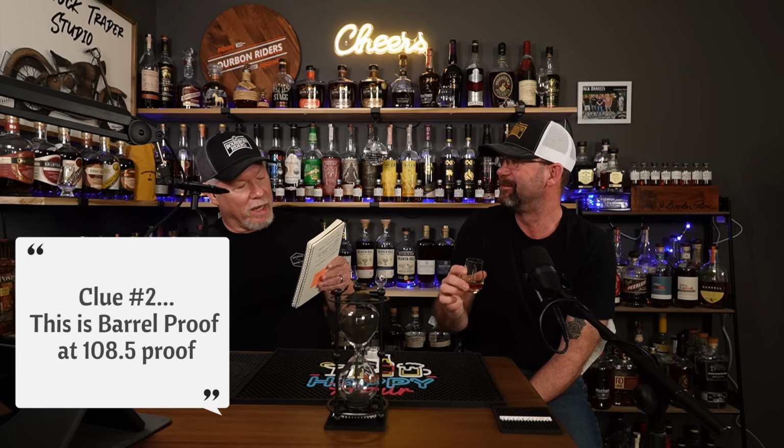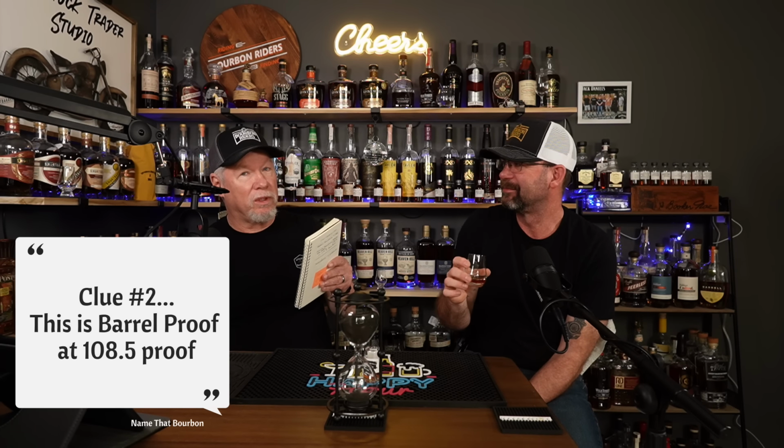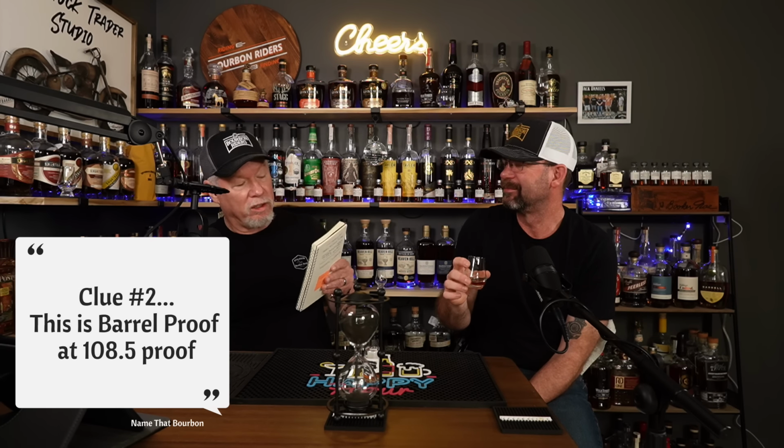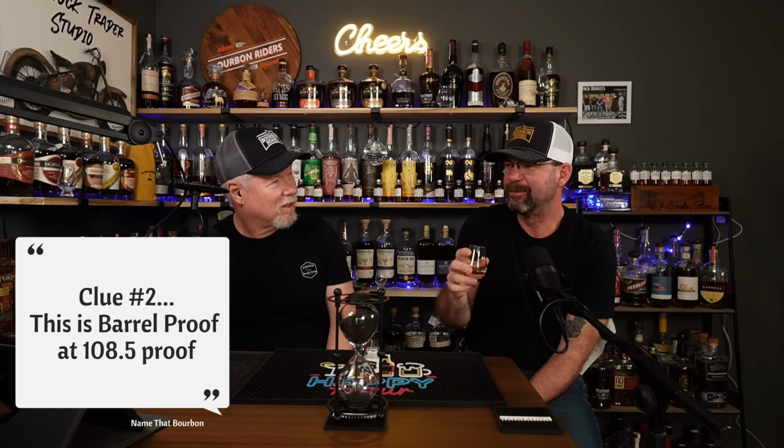All right. Clue number 2. This is a barrel proof bourbon, but it's a low entry barrel proof at 108.5 proof. There isn't a lot of them that come in at 108.5. Just Wild Turkey? Are you guessing now? Yeah. Is this one of your guesses? Yeah. Sorry. That was probably way too loud.